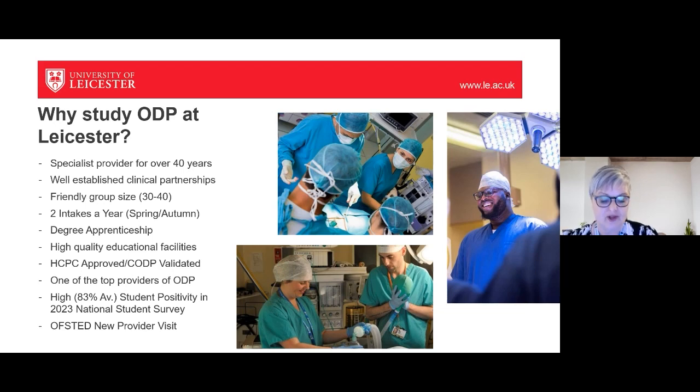And we also offer the degree apprenticeship. The degree apprenticeship is something that you don't actually apply to the university. You have to apply via the NHS hospitals. They will offer and advertise, and then the students come to the university and study alongside, doing exactly the same course as your traditional direct entry student.